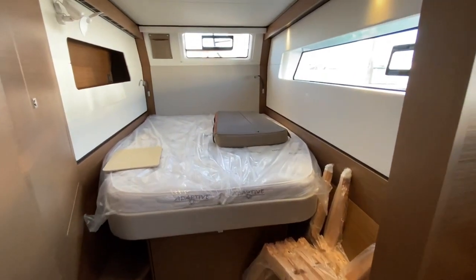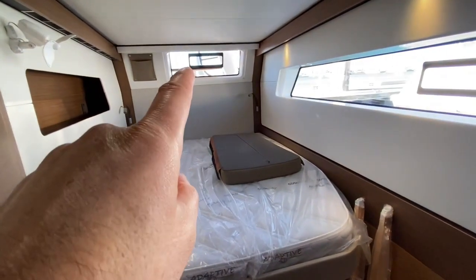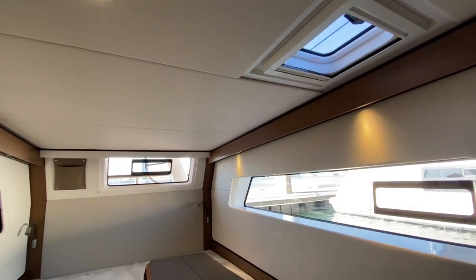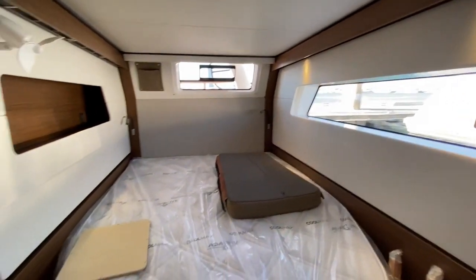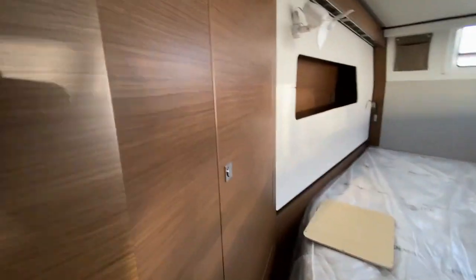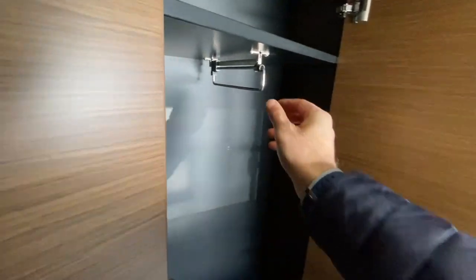Big double berth, with an opening hatch here, opening port light here, opening port light here. Of course, they all have shades. This is a hanging locker with a little pull-out thing. Little details, I think, also very nicely finished on the inside.